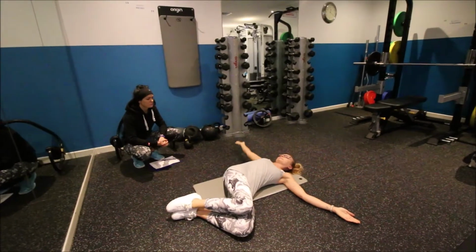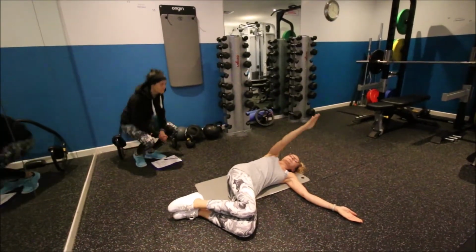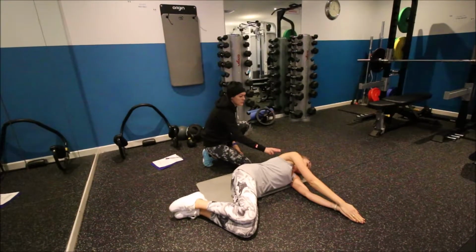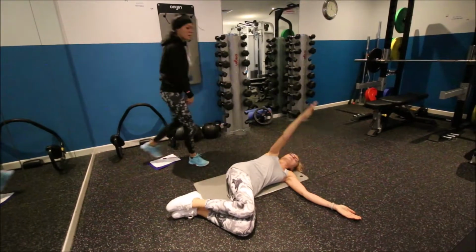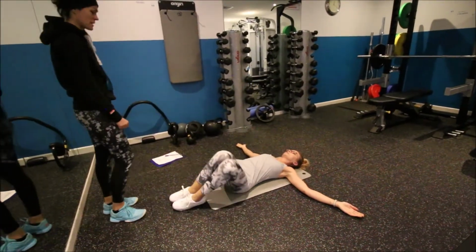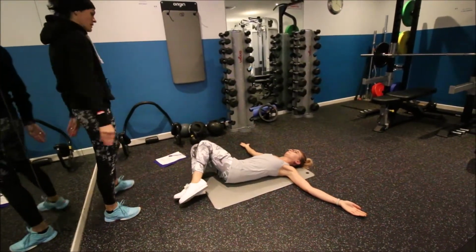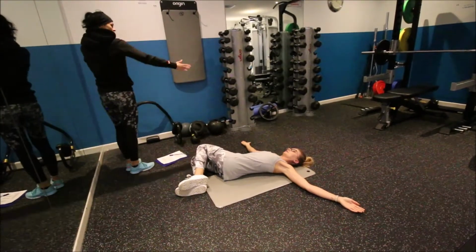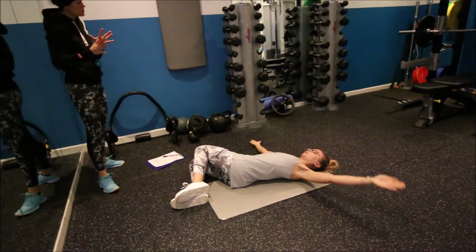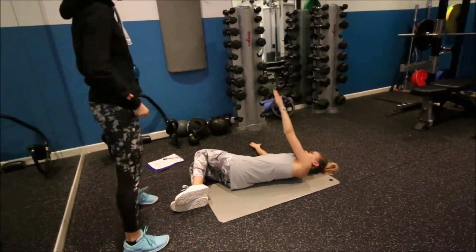One more. Perfect. That's it. Very good. Come back. Good. Okay. Head to center. Legs to center. Very nice. We are swapping the side. Exactly. So slightly, only as far as your body lets you do this, okay? If it's not enough flexibility, don't push yourself so much. Just how your body lets you do this.